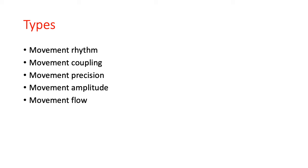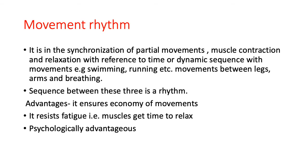So these are the 5 qualities which you are looking for, which will confirm that the athlete has got coordination in his movements and he is biomechanically efficient because he has this coordination. See, all things are linked with one another. Okay. So what is movement rhythm?